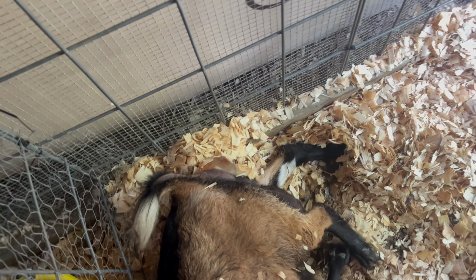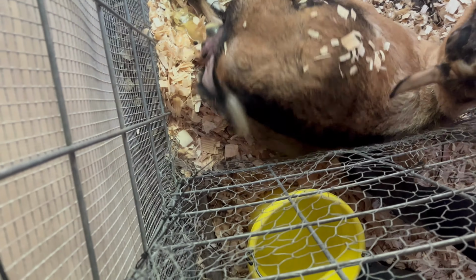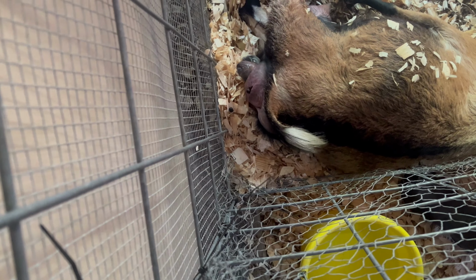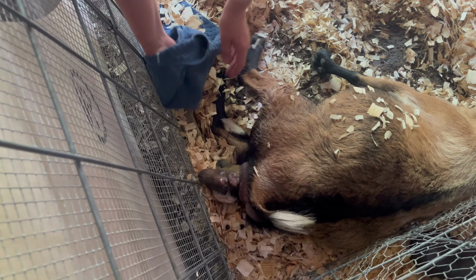Yeah. Yep. Please let there be a nose and another hoof with it. Oh, I think so. Woo! There it goes. Oh, give me a pillow. Oh my gosh. There it is. Good job, Mama. Oh, yes. Yay! That just popped out. Oh my gosh.